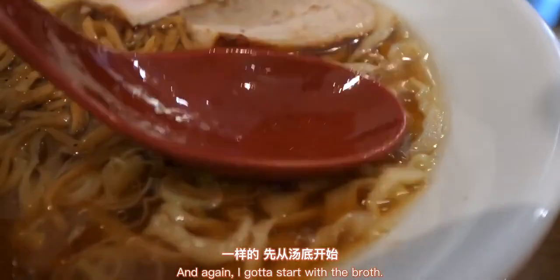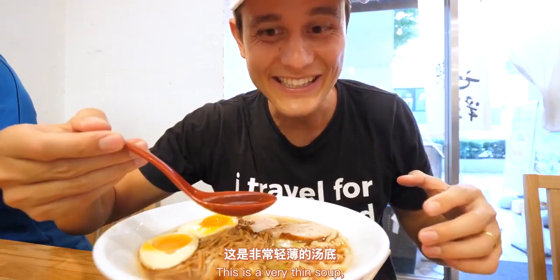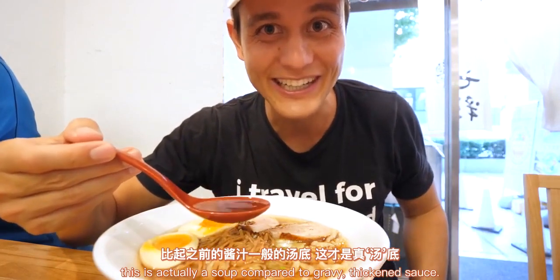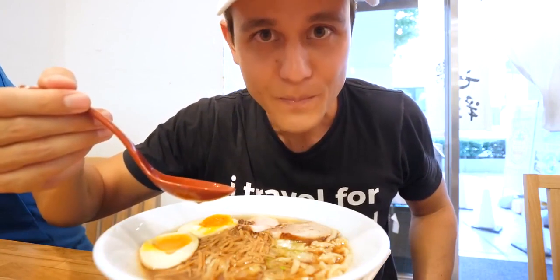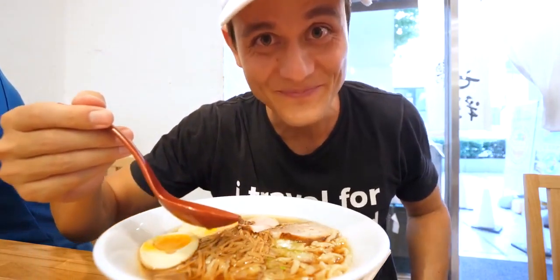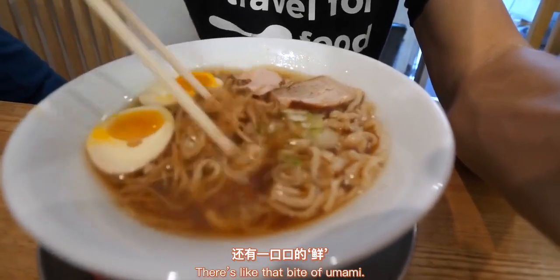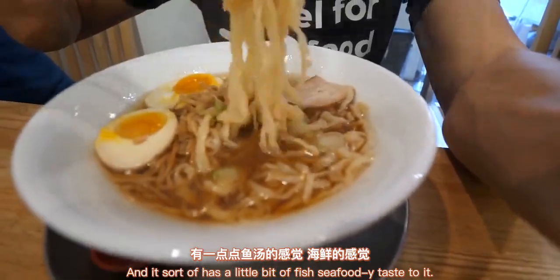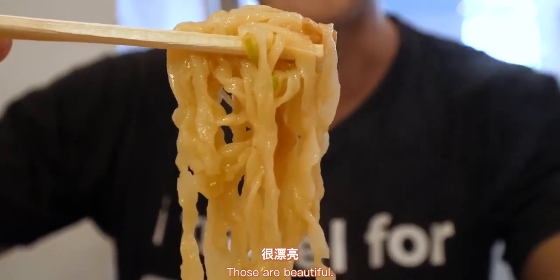And again, I gotta start with the broth. Compared to the other ramens that I've had today, this is a very thin soup. This is actually a soup as compared to a gravy-thickened sauce. I like it. Perfectly salty. There's that bite of umami, and it has a little bit of a seafoody taste to it. Just check out the wrinkly crinkliness of these noodles. Those are beautiful.